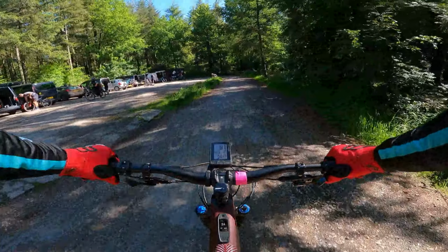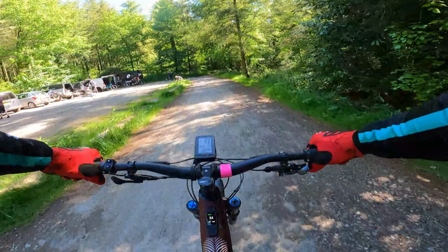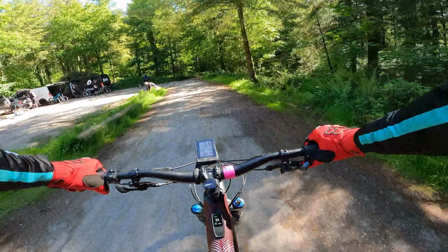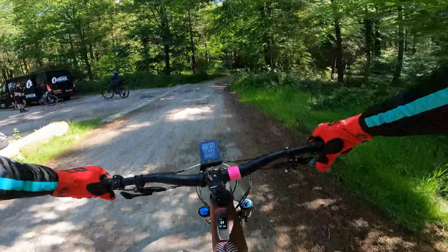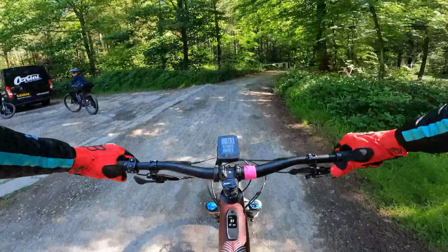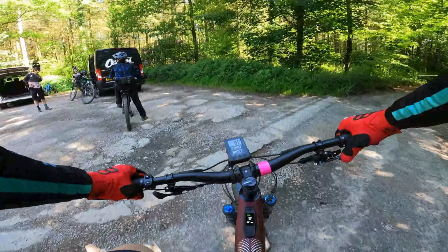Alright, so we've got ourselves ready at the Windhill bike park. Now we're looking at going to get to the trailhead, which is quite a trek, so you need to know what you're doing. So you go to the corner of the bike park.